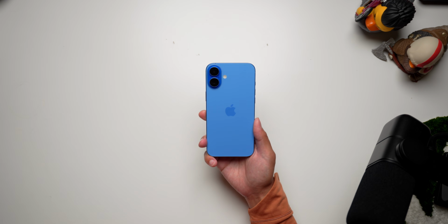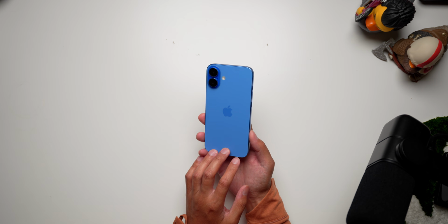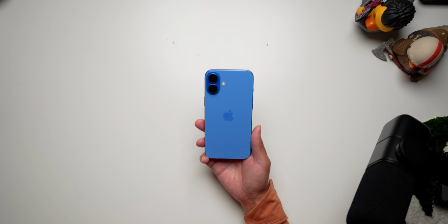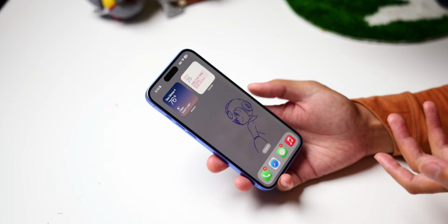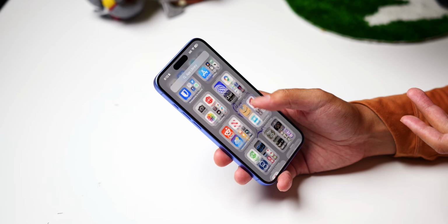Let me know any thoughts you have on the iPhone 16 Plus, even if you just want to talk more about how much you miss the minis. I'm right there with you, but larger phones can still be fun, and in the grand scheme of this year's iPhones, this Plus model is making more sense than ever.